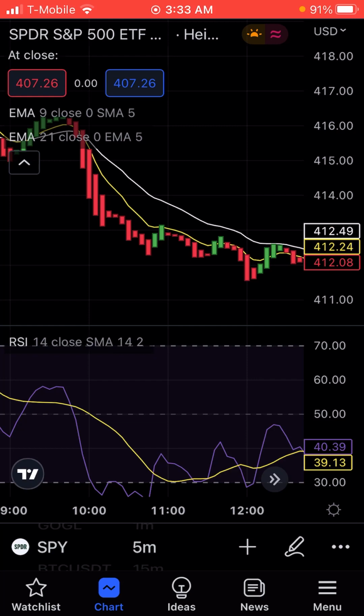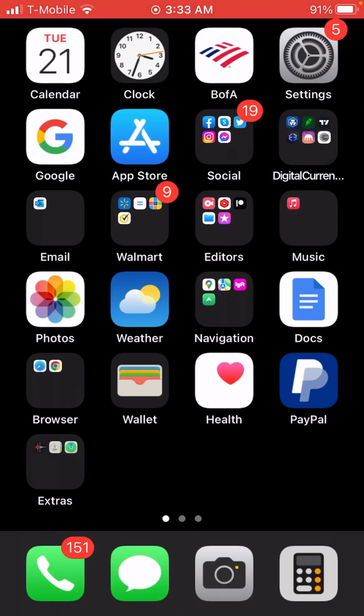Again, this information is not financial advice. This is just from the data that I've collected. Play at your own risk. Only afford what you can afford to lose.